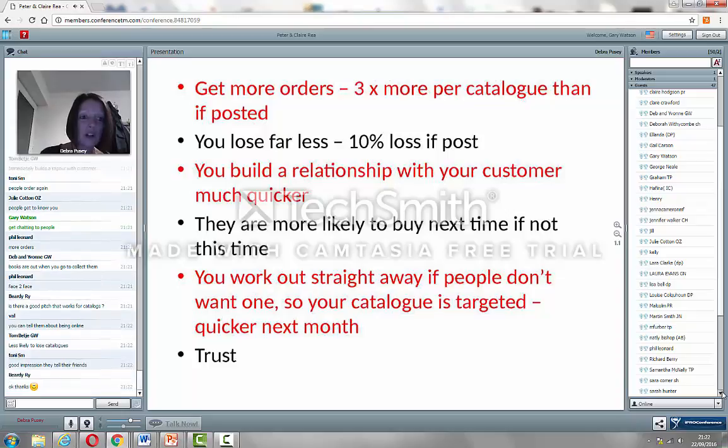I believe, and I've done lots of this, blanket dropping as well as tap and tell, huge amounts of tap and tell over the last few years. I really wanted to prove it would work and followed it right through a system in many areas. You do get more orders, and you can get pretty much 3 times, I believe, more orders if a catalogue's been handed to somebody than if it's been posted. And there's quite a lot of evidence from the company averages on that as well.